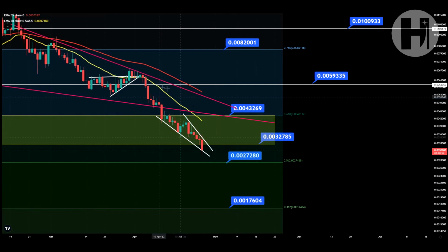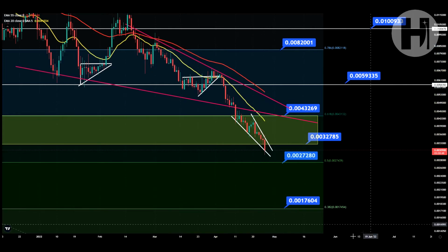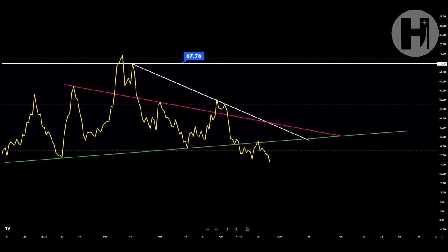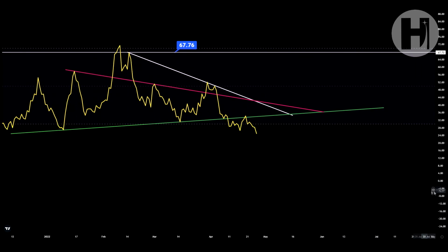But you can also break to the downside, just as we saw with this falling wedge over here. You broke to the downside here. So anything is really possible. Now let's jump into the RSI over here on the daily chart. So multiple support lines lost over here. I do apologize for the constant messages popping up on the screen.